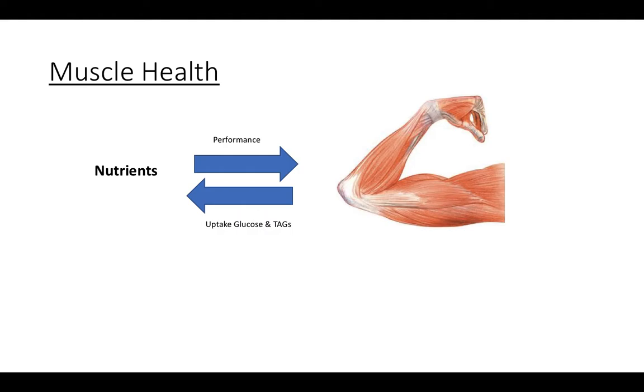In addition, nutrition and certain nutrients can aid or impede performance. So it's important to choose appropriate nutrients to fuel your performance and also impact recovery. In addition, we can look at as we have more muscle, the more health we have because it's so metabolically active.